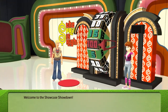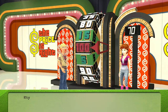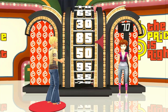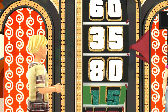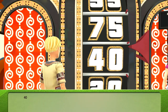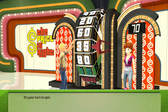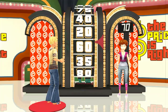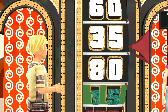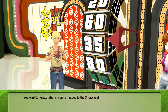Welcome to the Showcase Showdown. This is the current leader. Beat his score to win. It's your turn to spin. Result is lower than the leader's. You have to spin the wheel again. It's your turn to spin. $35. You win. Congratulations. You're headed to the showcase.